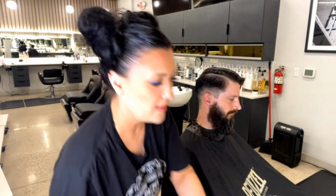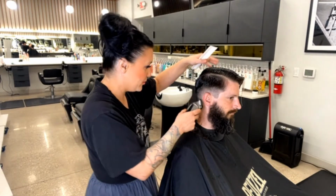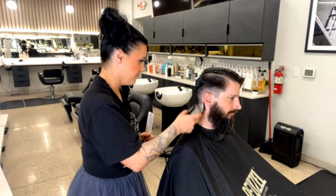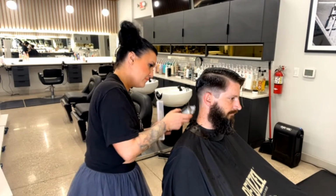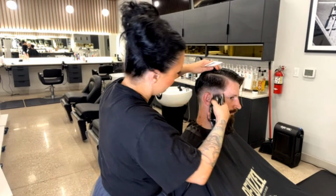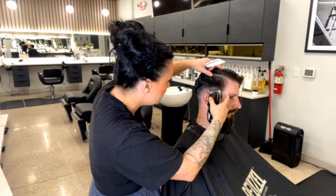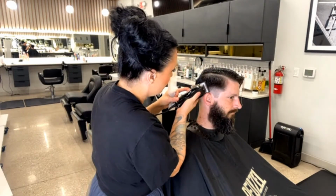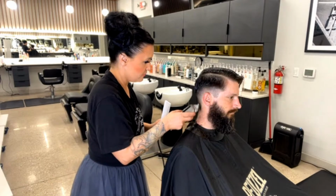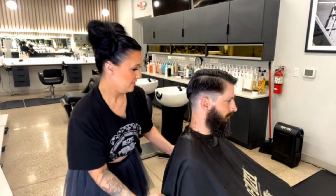Okay, run out of some hair to cut there. And last but not least, I'm putting on the 0.5 guard and tapering the rest of the hairline down to zone 1. I'm going to open that up a little bit just to blend. All right, there we go. Can everyone see that? Perfect.